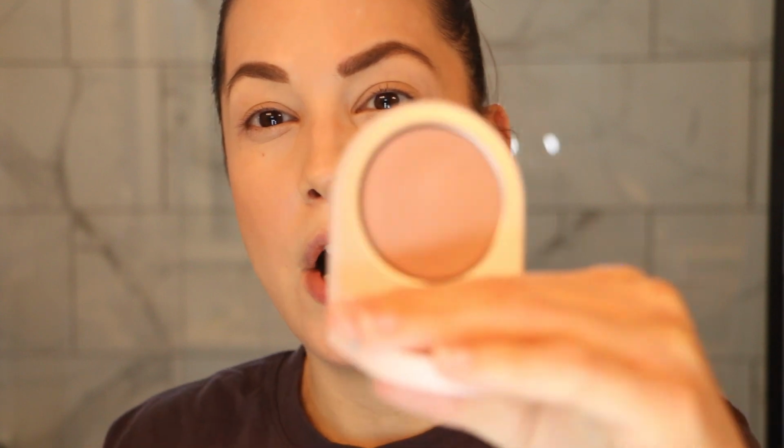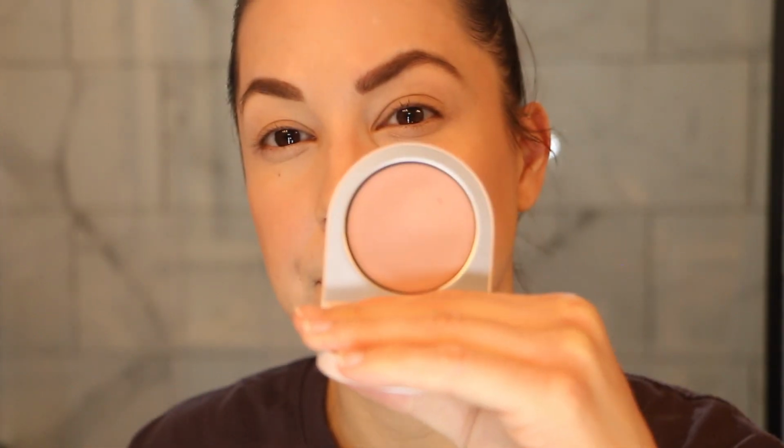I was kind of going back and forth between this one and the one that's a little bit more champagne-y. I don't know if that one's going to lean too gold because I am fair, so I just wanted to play it safe. So I chose this one that has a subtle pink undertone to it, and I feel like this would be quite nice. And I don't know how well this is going to wear, but these are the Cream Highlight Illuminator Cream. It says at the bottom.